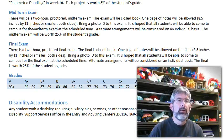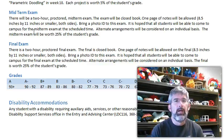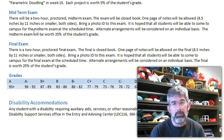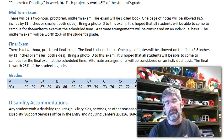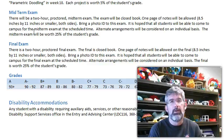There's 2 exams, one I'll call the midterm exam, one I'll call the final exam. The midterm exam happens in the middle of the quarter, and the final exam happens at the end of the quarter. Each one is 25% of your grade. And these are proctored. The math department actually requires that at least 50% of your grade in an online class is a proctored exam of some kind.